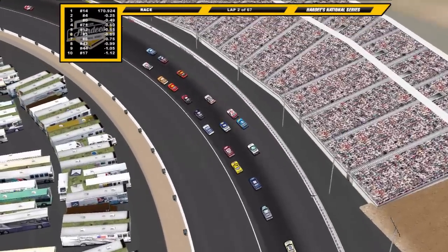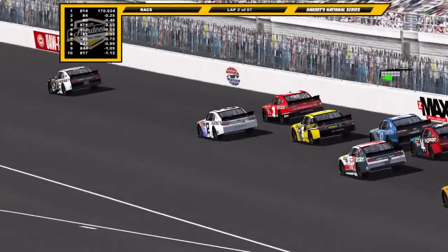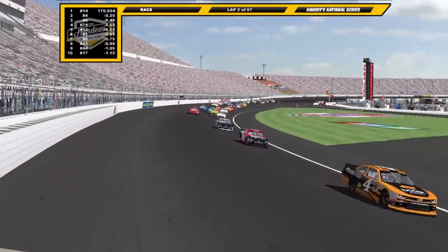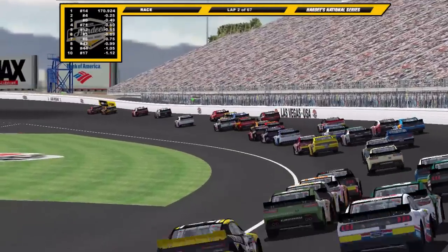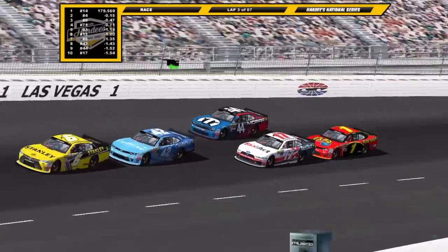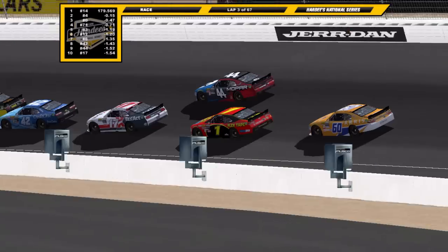Chris Dodd stuck up high, and pretty much all these drivers are trying to get themselves some track position early on these starts, because track position is pretty much key here at Las Vegas. But the Curtis Racing cars 1 and 2, you see the Flex Seal schemes, pretty much the Flex brand on a lot of the cars. They will be running that today.